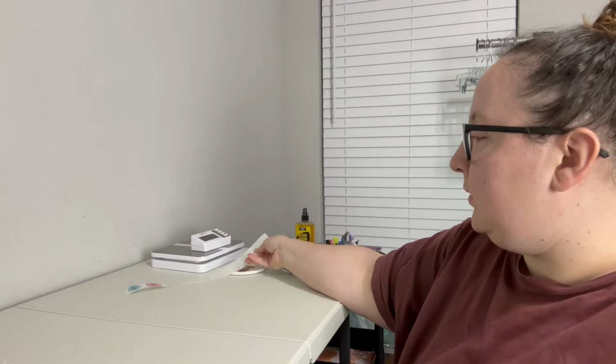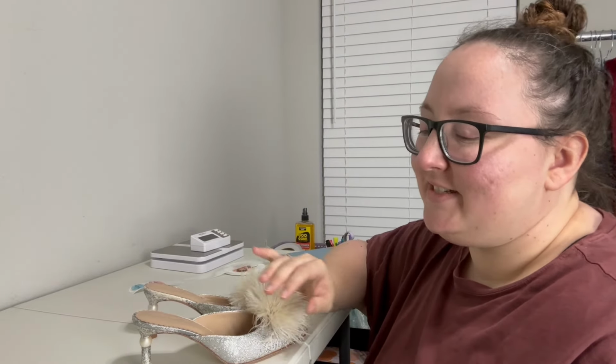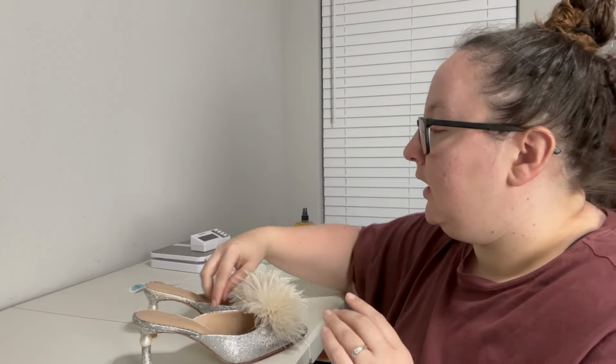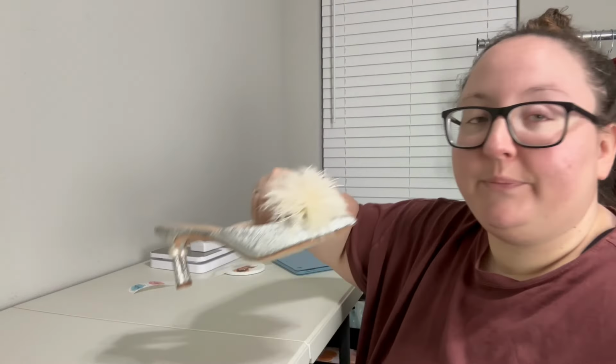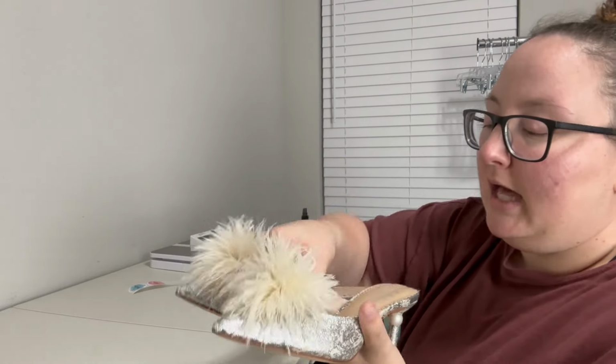Okay, so now we have 2 pairs of shoes. I'm going to show you what they are, and then I will get them packaged up off camera. There's a lot of tape involved with those, so I just like to do that where it's not making anyone deaf. So these are an adorable pair of shoes. They are fluffy and feathery.